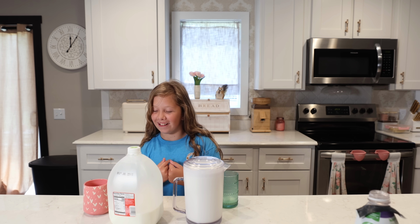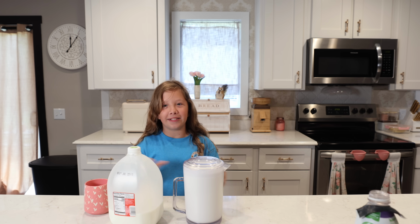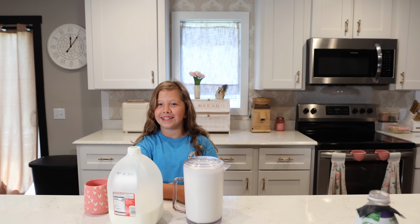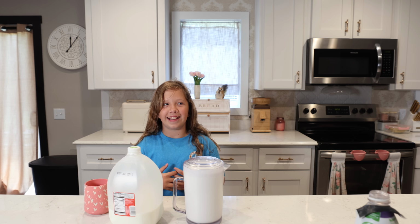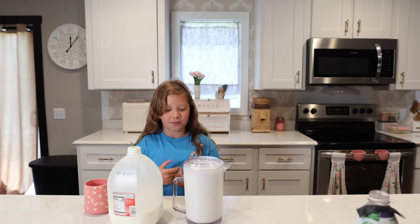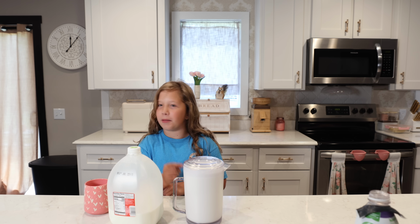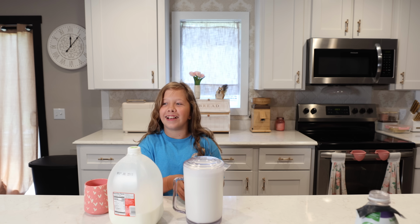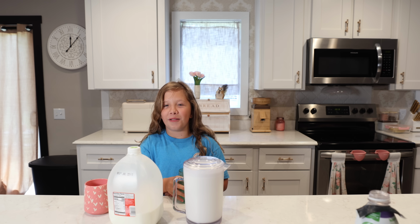Alright, I'm going to compare. So, I'm going to try this first. Alright, now I'm going to try the one my mom made. Can't really taste the difference. That's really good. If you handed this to me on any day and I didn't know which one it was, I wouldn't be able to taste the difference. It's really good. It would taste really good with one of my mom's cookies. That's what I would say. I drank all of it.